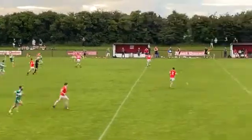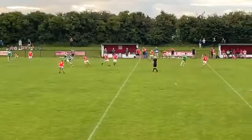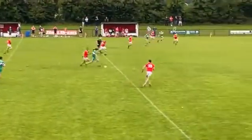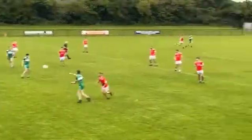So there's 15 minutes gone. 4:17 to Trim, 3-5 to Bective. And Bective are showing a little bit more fight here in the second half, which wouldn't be hard the way they finished the first half. Con Smith now coming forward, and it's great work by Decky Dowling with then James Cullen there, and they forced the man to turn, and one of the Bective subs has the ball.